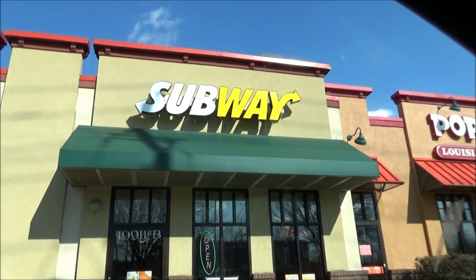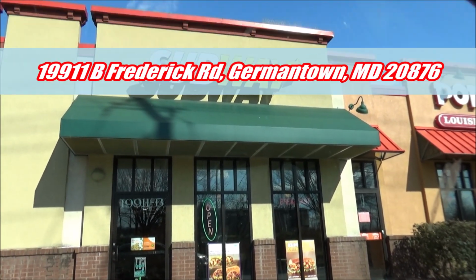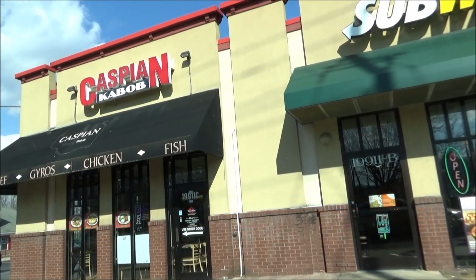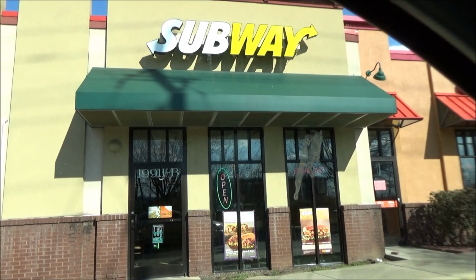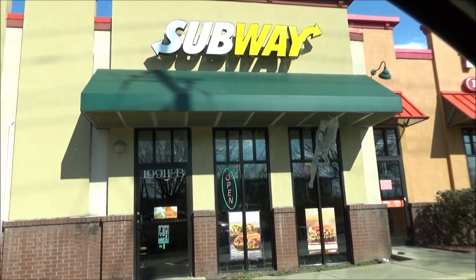You are looking live at Subway on Frederick Road in Germantown, Maryland, right next to a Popeye's Chicken and next to the Caspian Kebab restaurant. I don't go to Subway a lot for OTR or in my real life in general, but today I was kind of put between a rock and a hard place because I went to Burger King to try out the cheesy bacon tots and they just did not have them.